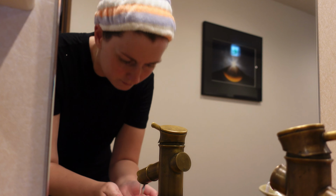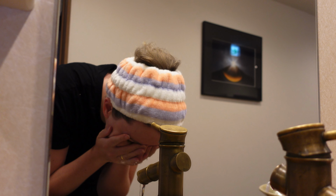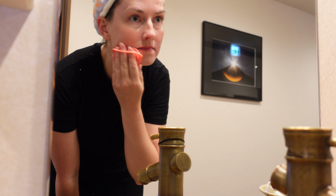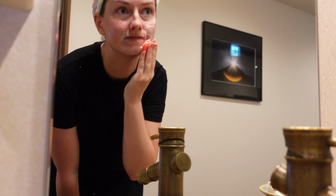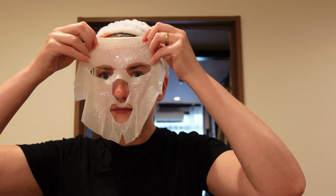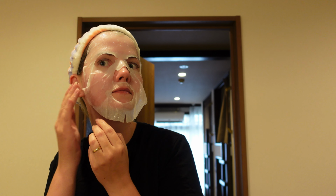Now it's time for some home spa. So this is the one I bought at Daiso to keep my hair out of my face. And because I've been to Korea, I had bought a lot of different skincare, which I was very much excited to try. You can't really tell, but I was enjoying this so much. It felt really nice, and there's something about just taking some time of the day to just pamper yourself.